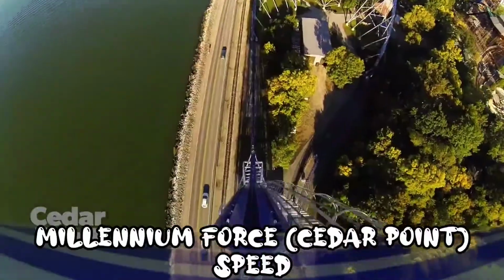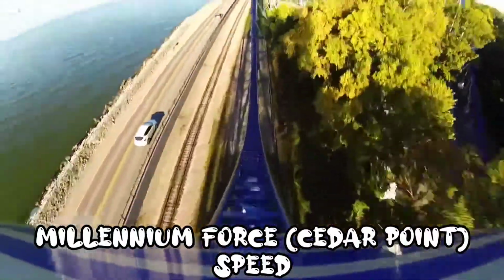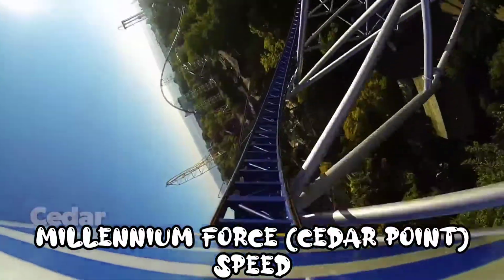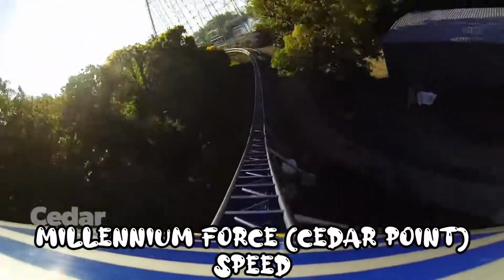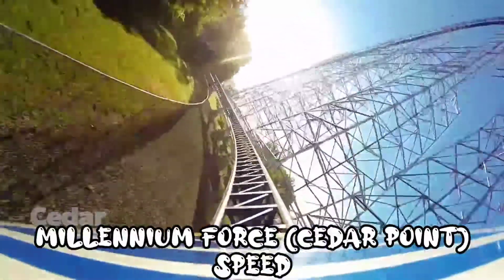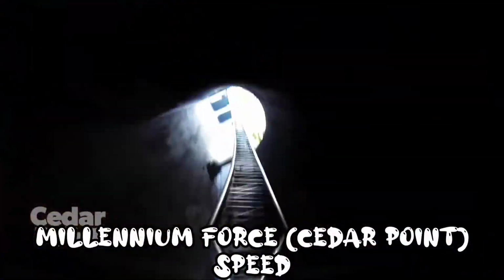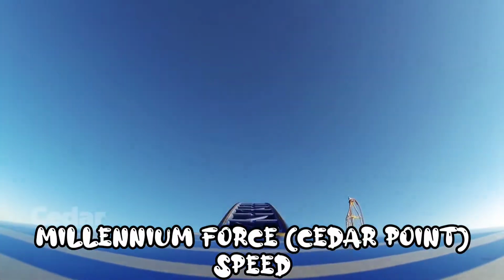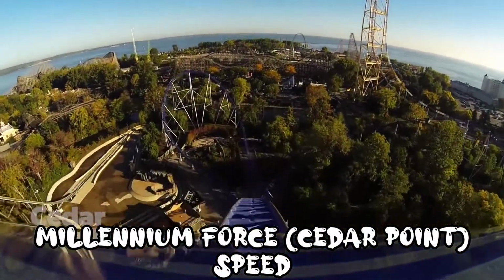The highlight of Millennium Force is the speed. It's a very intense ride, and it should be going 93 miles an hour. When it goes 93 miles an hour, it should be that fast. All the turns are gone over so fast because of the wicked fast pace. It's a really good ride because of how fast it is and feels.